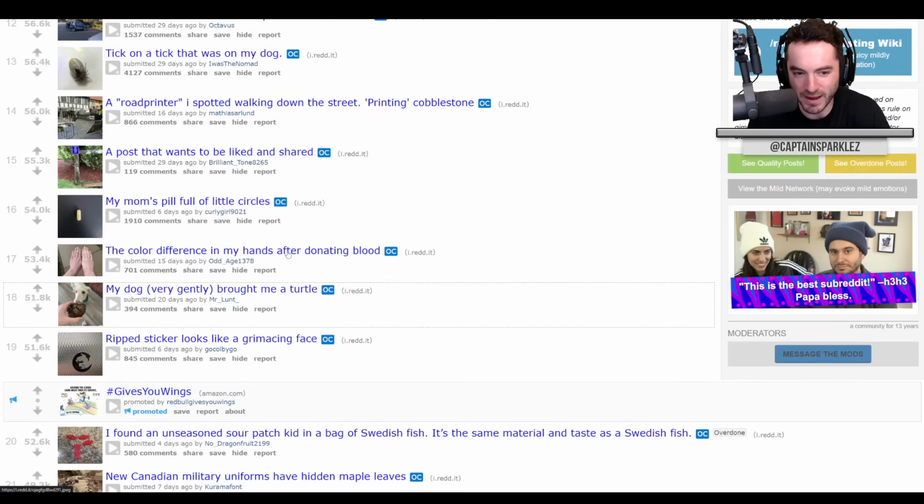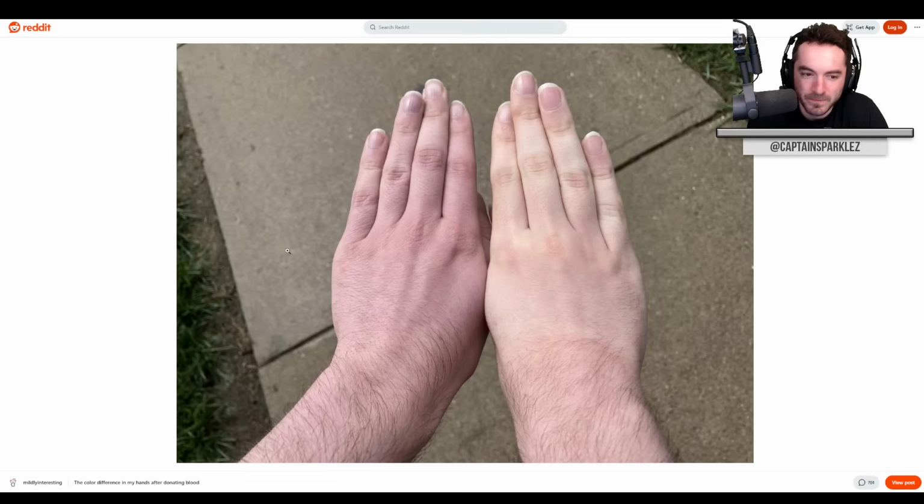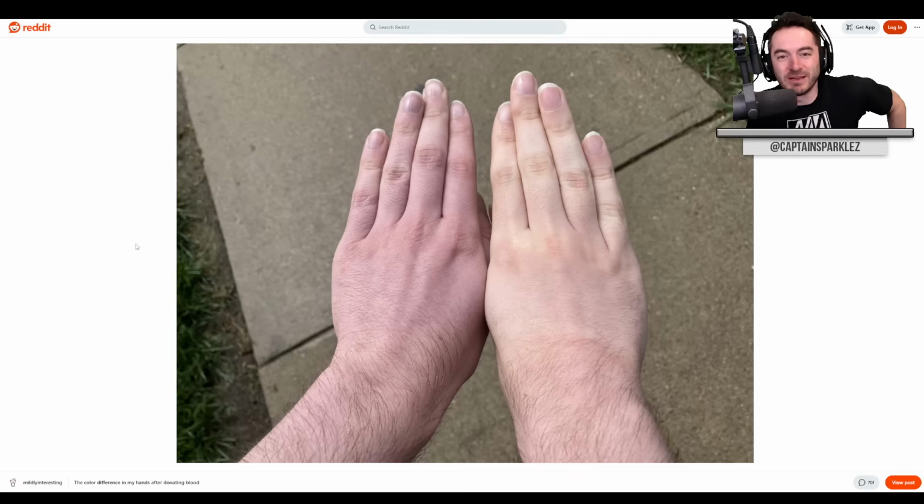The color difference in my hands after donating blood. I'm sorry. It's very honorable to donate blood. I can't do it. Oh, man. And this doesn't help with it at all. I can't do that. Is that normal? I would think that it is. You've just had pints of red stuff removed from one of your arms, so therefore it would probably look a little bit more pale. I don't know how many pints you donate usually in one go, but I can't do it. I can't do it.